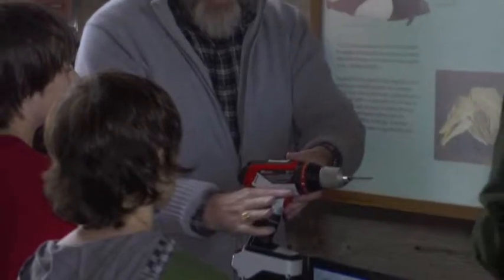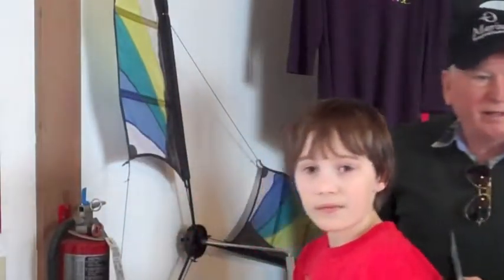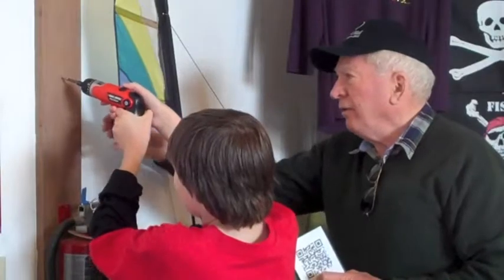After reviewing the safety procedures of using electric tools, we commenced to hang the plaques. So we gotta rig that. Here's the screw. About 2 millimeters short. There you go. Just hook it up.